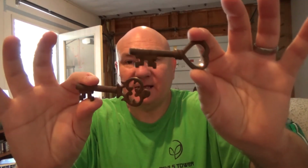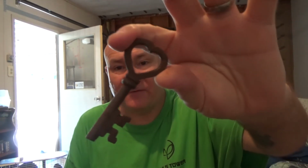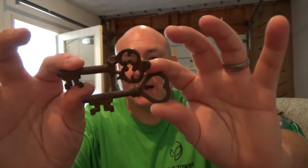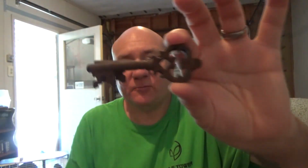Being an avid fan of Hecate, I found keys. I did get a third one, of course. I did purchase 3 keys. 2 of them like this, and then this one here. And Michelle has the other heart key. But I do love these keys. They're really pretty awesome. So we got these keys.